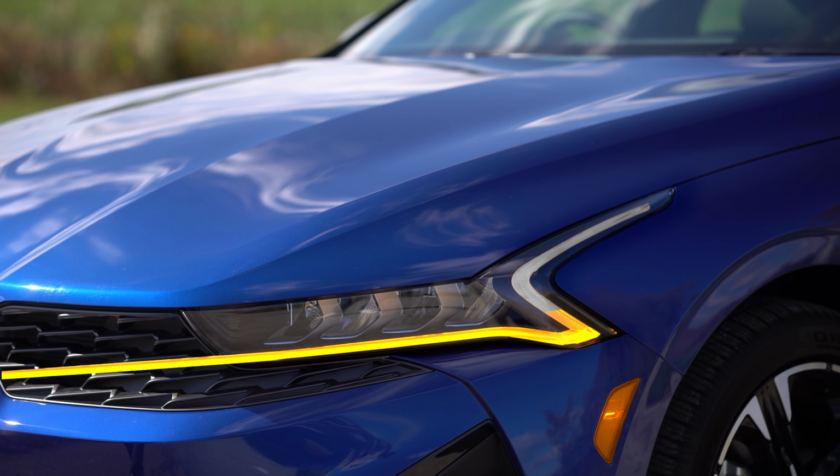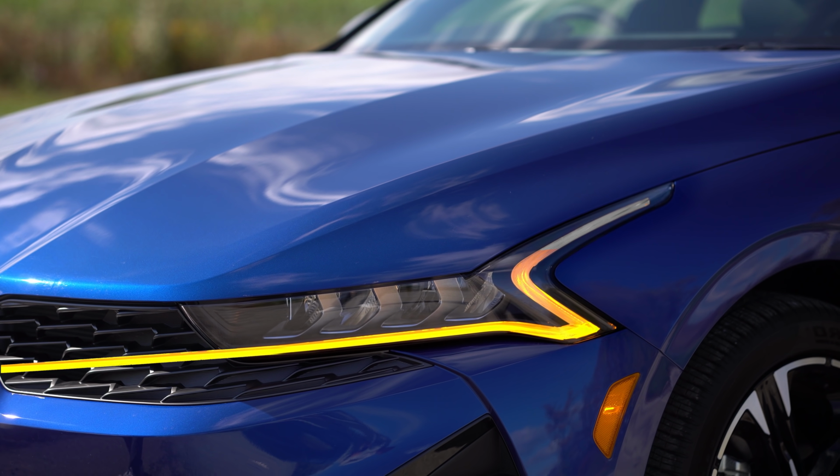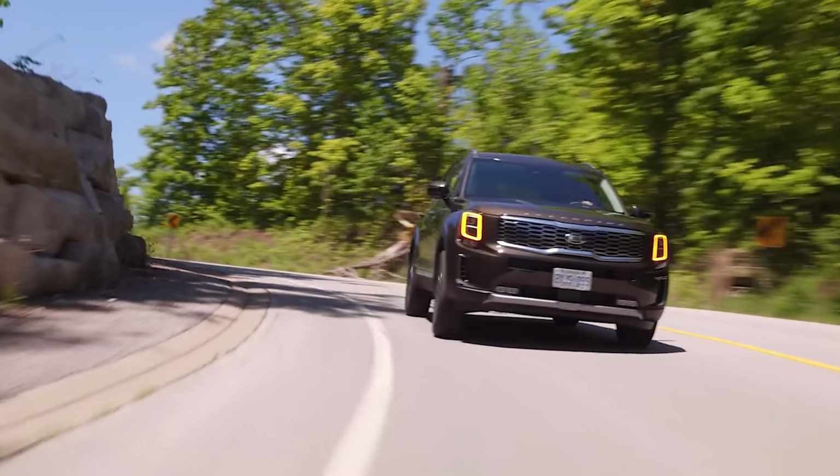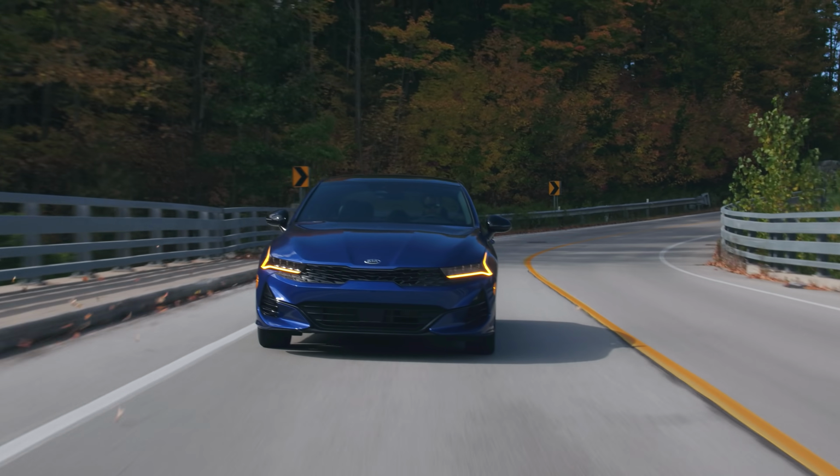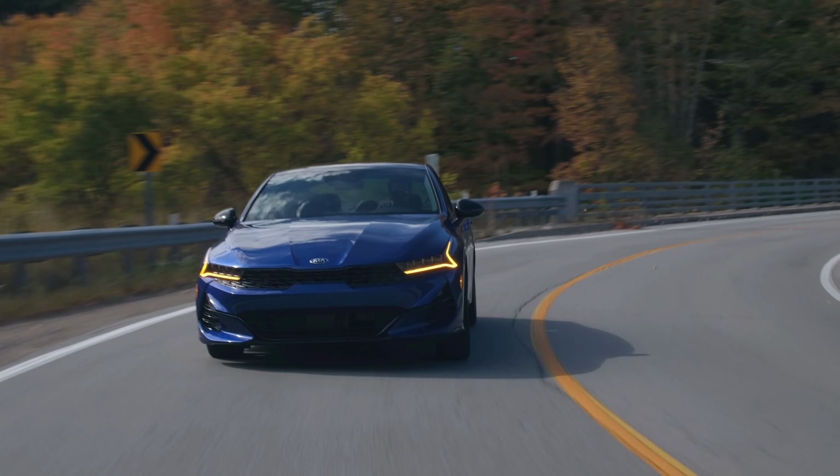They called these the Heartbeat DRL, which I kind of get. And just like the Telluride, they now have the best headlight DRLs on a sedan. I'm so glad they went with amber because it just stands out so well. I think amber is Kia now.